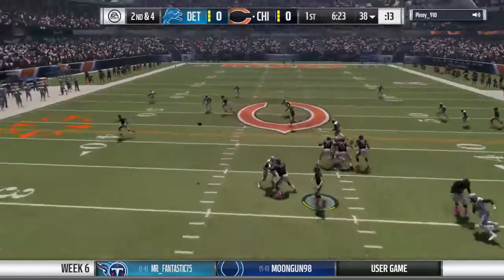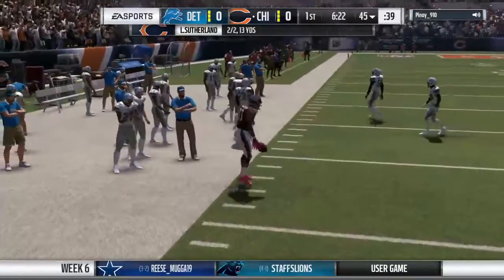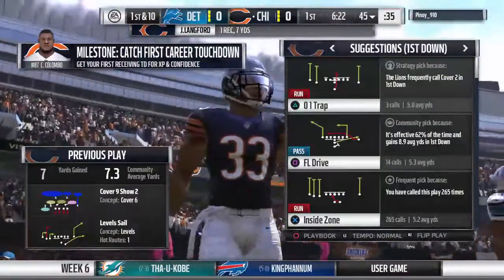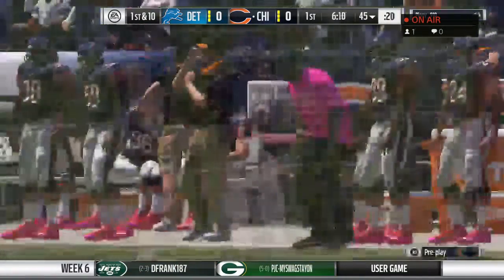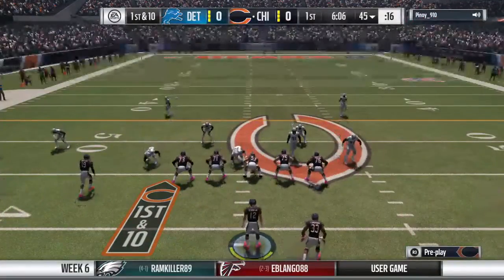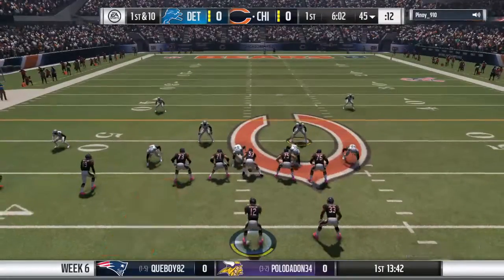Now a shotgun snap as they'll look to throw. Checks it underneath to Langford. 7 yards there, good enough to move the sticks. I like it, island game, and you know you can create those great mismatches throwing it to your guys out of the backfield. And on the first drive, that can also help establish some rhythm, right? I think so, and gets everyone involved. They feel like they're part of it, and really gets them amped up as they go forward.